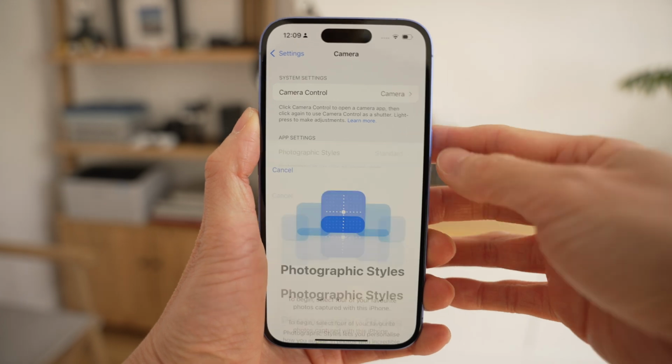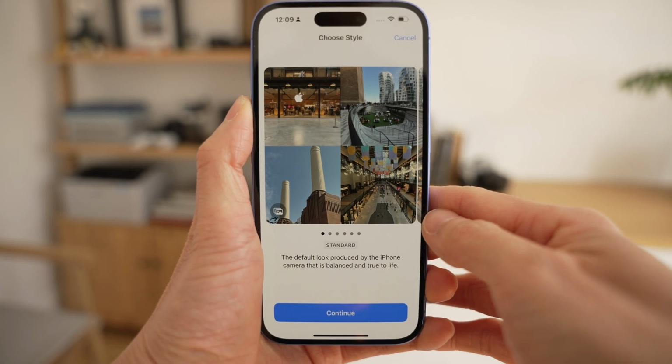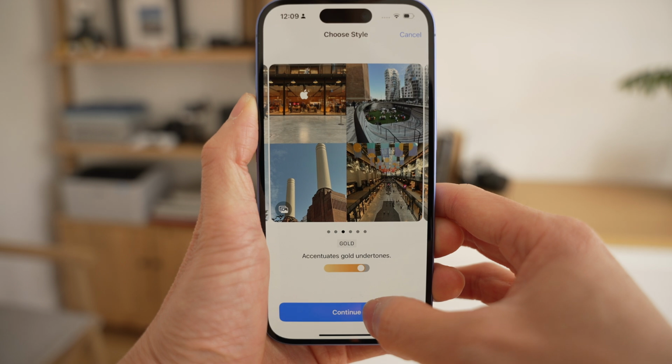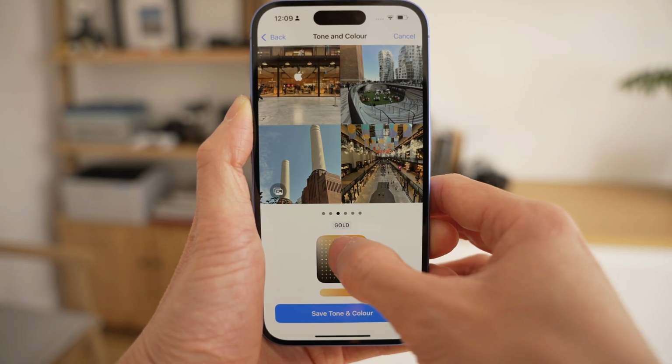You can apply and set a default photo style so that any photo taken, that photographic style will be applied, and you can of course edit them after you've taken a photo. I think it would be nice perhaps to have the ability to save a few of these variations, a bit like LUTs, and then have a way you can apply them to photos that you like. But this feature only works when photos are taken in HEIF format.